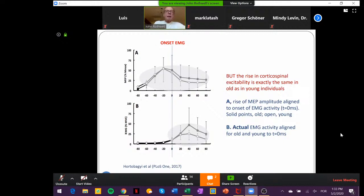What we see is that prior to the onset of movement, the excitability of the corticospinal system, that's the size of the motor response we get by stimulating with a constant size of pulse, at the beginning, 80 milliseconds before the movement, not much of a response. Come to 60 and 40 milliseconds before a movement, the response gets bigger and bigger, and you see it gets quite big very shortly before the onset of the EMG. So there is a buildup of excitability in the motor cortex. The point is, it's exactly the same for the old and the younger people.